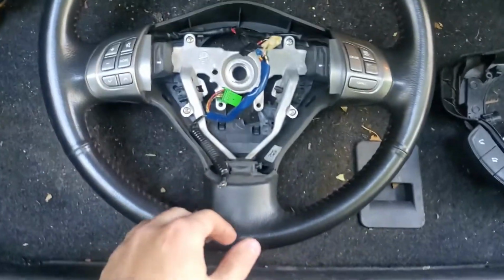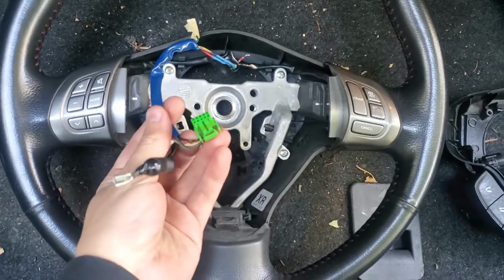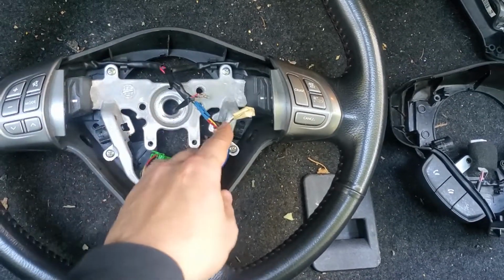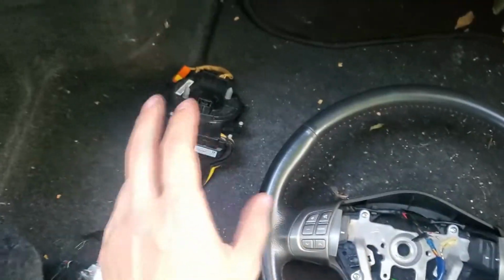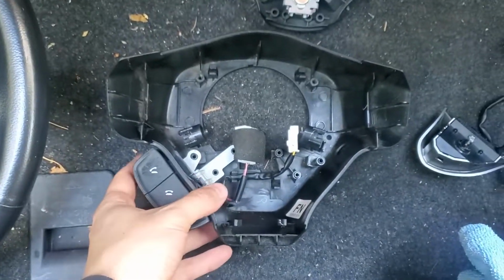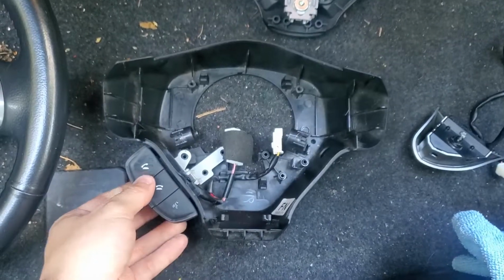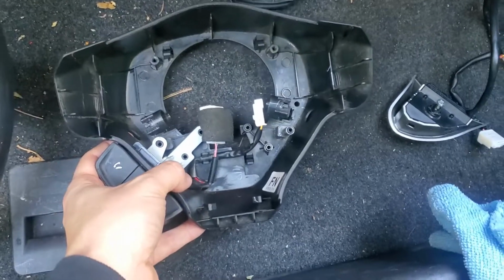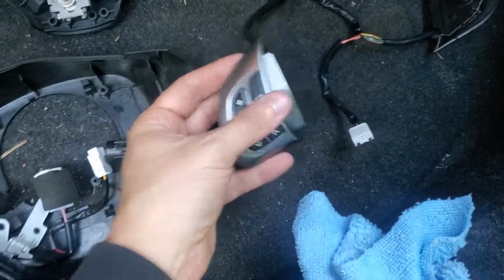All right, so with the steering wheel out, you can see I did try to do the analog cruise control conversion. It just wasn't working out in my favor. The plan was I was going to swap the clock spring. I'm pretty sure it would have worked. I just would have had to double check the wiring. Since then, I've found a different backing, which has the phone call buttons. So I'm going to hopefully try to integrate that into this. And I also found some black buttons over the gray ones, which I think look a little bit nicer.